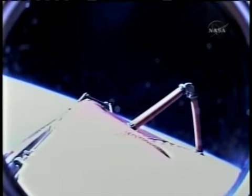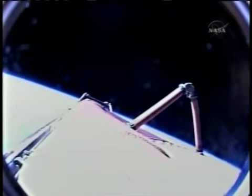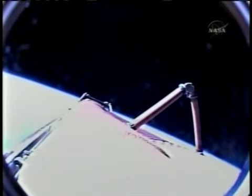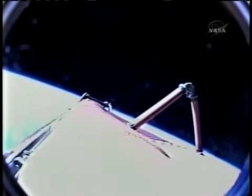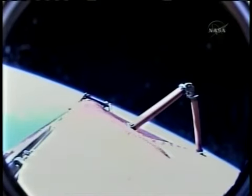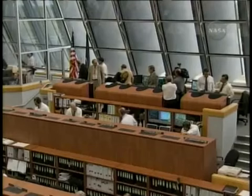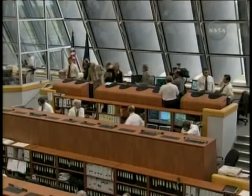Discovery, Houston, that was a nominal MECO. OMS 1 is not required. We'll meet you in the post-OMS 1 tab. There's 4 crew members on the flight deck of Discovery. Down on the mid-deck, astronauts and mission specialists Scott Parazynski, Dan Tani, and Paolo Nespoli. Zamka, Wheelock, and Nespoli experiencing their first flight.